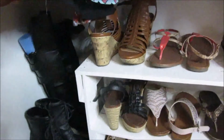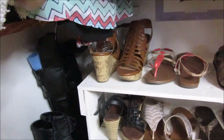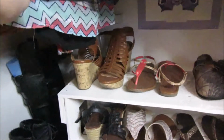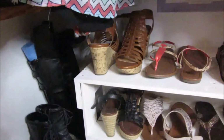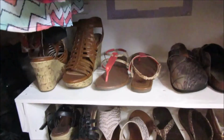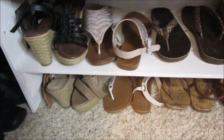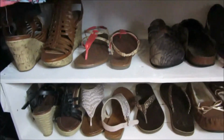Right now I only have like 3 pair, but I could do with like so many more. I love wedges. Like, they are the best. They go with jeans, they go with skirts, they go with anything. And then we move on to these thong sandals. So I like to keep them, like I said, in an area together. One turned in, one turned out.